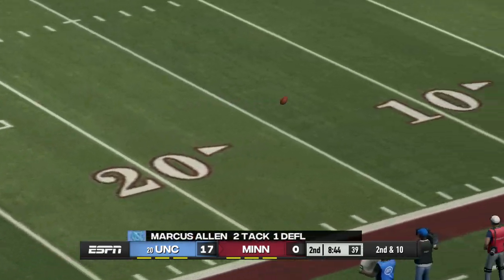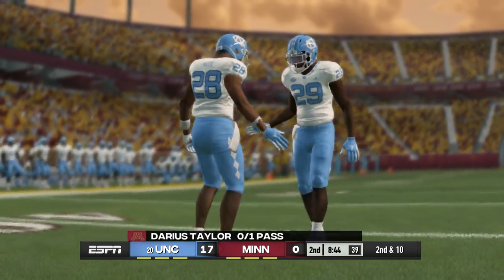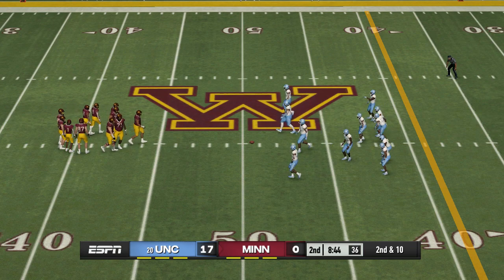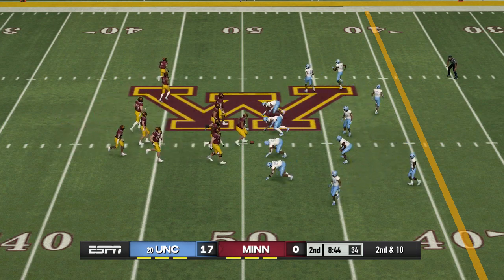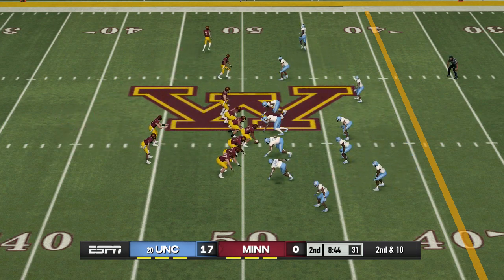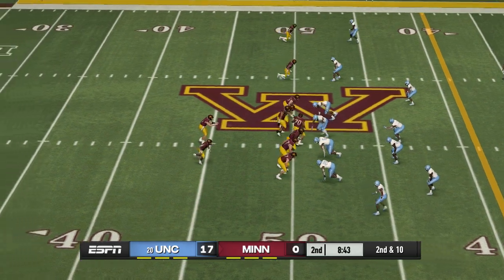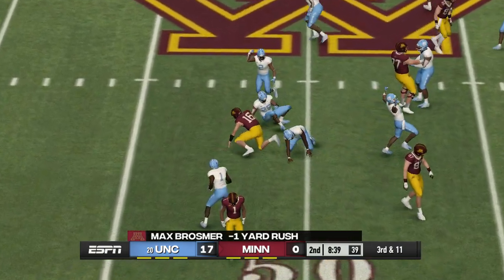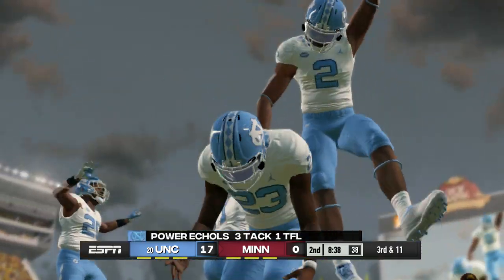Throws quick to the receiver, and it falls incomplete. Well, it's usually a good idea putting the ball in the hands of your halfback, but only when it stays there. Questionable call, but at least they're mixing up their offense a bit and trying to keep the defense on their toes. And they'll bring him down behind the line. Call a loss of 1 yard on the play.